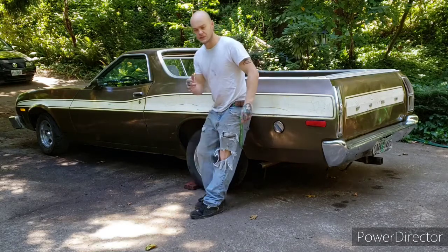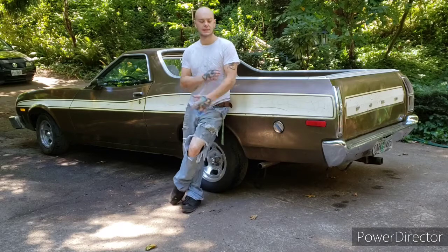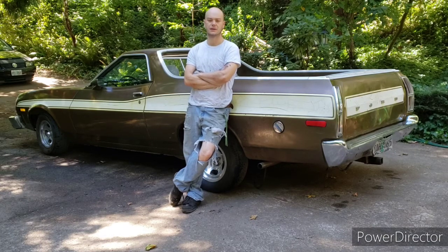I was going to give you guys a tour of the things that are wrong with it and what it needs to get it back on the road. Basically, this car hasn't had tags in 20 years, but I was told that it ran and drove pretty good like a year ago, fairly recently. It can cruise on the freeway, it runs and shifts. Basically, all the go-forward aspects of the car still work fine.